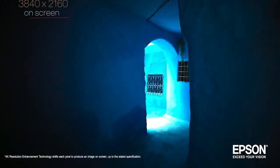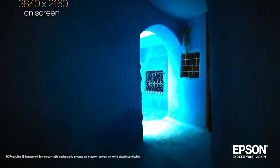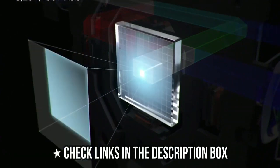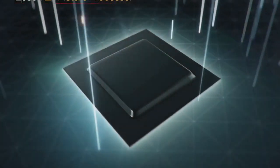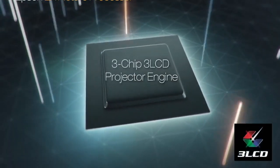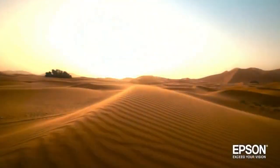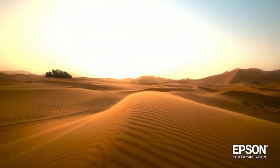It produces a resolution of 3840 by 2160 on screen, equivalent to 8.3 million pixels for incredible detail, and features an Epson ZX picture processor and 3-chip 3 LCD technology to deliver outstanding color brightness and accuracy, faithfully displaying your content the way it was meant to be seen.